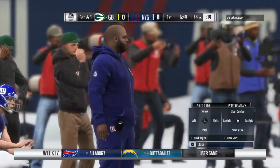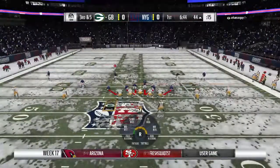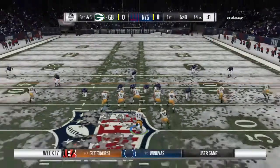That's fine. And on 3rd down, a nickel formation here defensively. Tight end's right. Watch tight. Tight end's right. Center net. 319. 4 down. Center net.